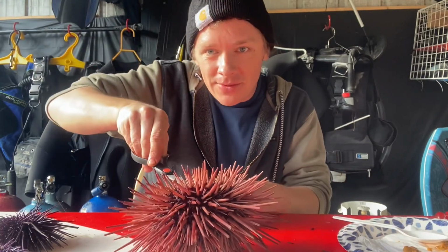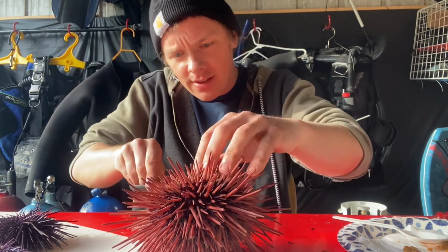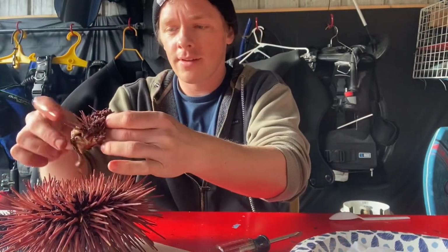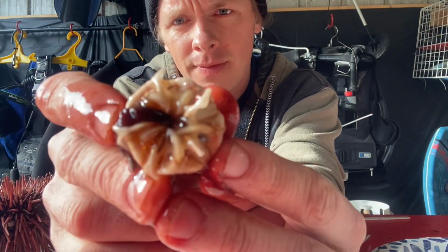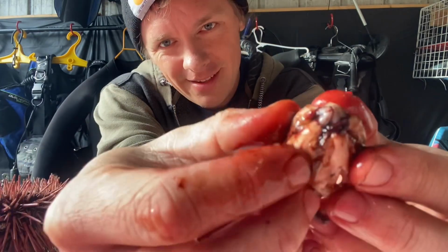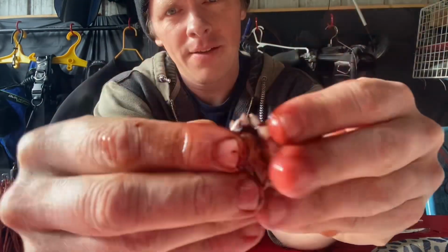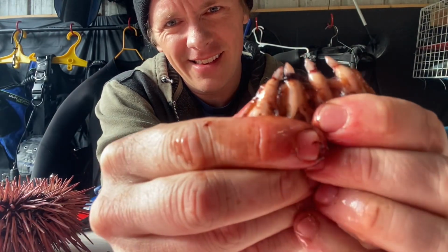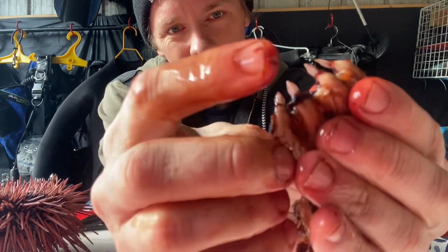You can see his legs moving around here, pretty active now. He doesn't like that I'm cutting his teeth hole out. Okay, so these are the teeth inside of it. That's inside. This is what faces the outside. These are pretty gnarly. It looks like something out of Stranger Things. Look at those bad boys. They're just like sharp teeth.